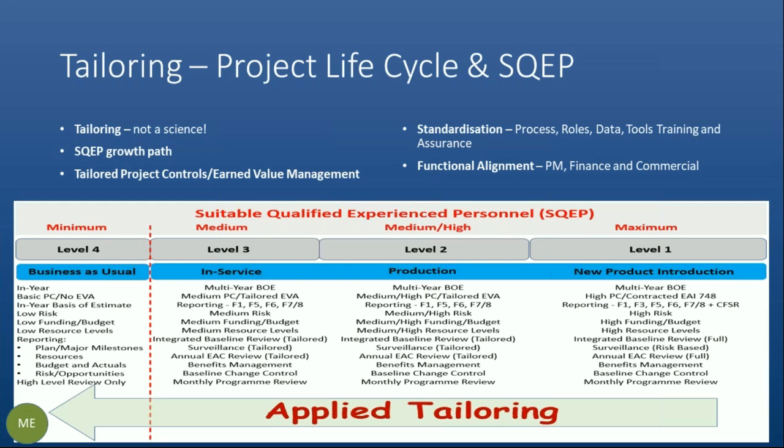There is a SQEP, suitably qualified, experienced personnel growth path on this chart. It ranges from people that are operating in the business as usual world through to the high-end new product introduction. Standardization of processes, roles, data, tools, training, and assurance, which we'll cover in webinar 3, are crucial to this. And then lastly, functional alignment. Everybody needs to be on the same page.